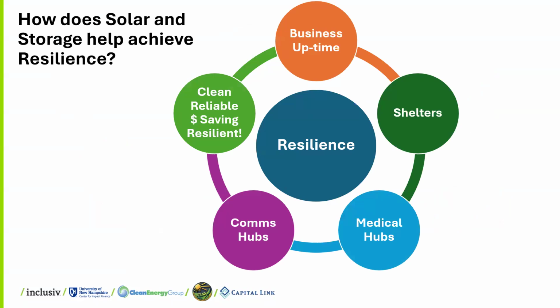Thank you. So solar energy systems help achieve energy resilience in some of the following ways. So they help provide businesses with operational uptime or continuity, allowing them to stay open during those outages. They can help power community shelters during outages, like Eric mentioned earlier, offering necessities of life such as food and shelter, along with phone charging, refrigeration, heating and air conditioning equipment, and servers and computers. They can also power medical hubs capable of operating life-saving equipment, preserving medication, water pumping, sewage pumping, etc. And they can also power communications hubs with emergency authorities, among others. And finally, they offer a clean, emissions-free, long-term, reliable, and sustainable source of energy that can both save money and keep the lights on. Next slide, please.